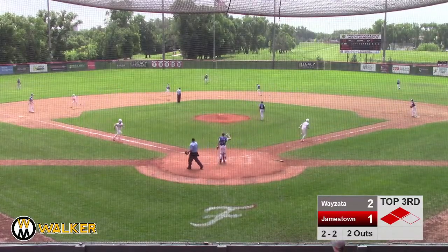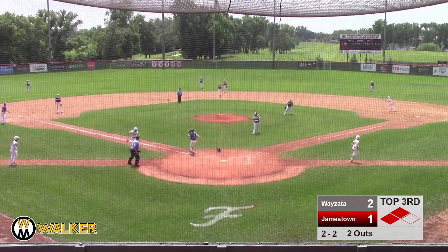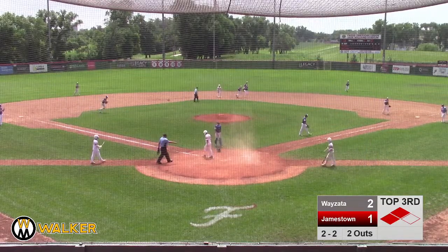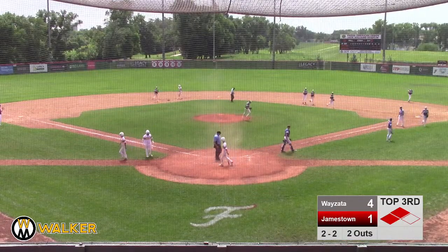That's going to go up the middle, through. It's going to score 2. Is it? Throw is down. Safe. He gets past it. Runner goes to second, gets him at second. He's out. It's a great play by Dodson there. It's a single with 2 RBIs by Kenny, and then he gets caught at second.